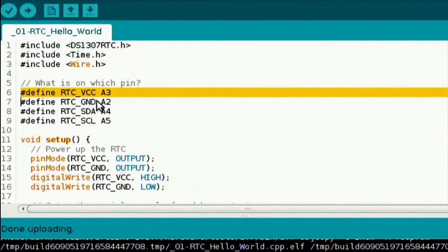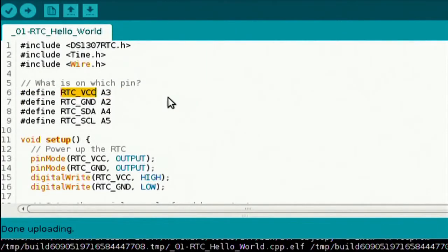or I could do a global search and replace and hope that I didn't catch something that was just literally the string A3 but not used in this context, right? All of that is kind of messy and a pain. So instead what we do is we define a string, and that's what the pound define is doing. And we're saying the string RTC VCC. That is an arbitrary string that I have given to this, and every time the compiler sees RTC VCC, I want to put A3 in its place.